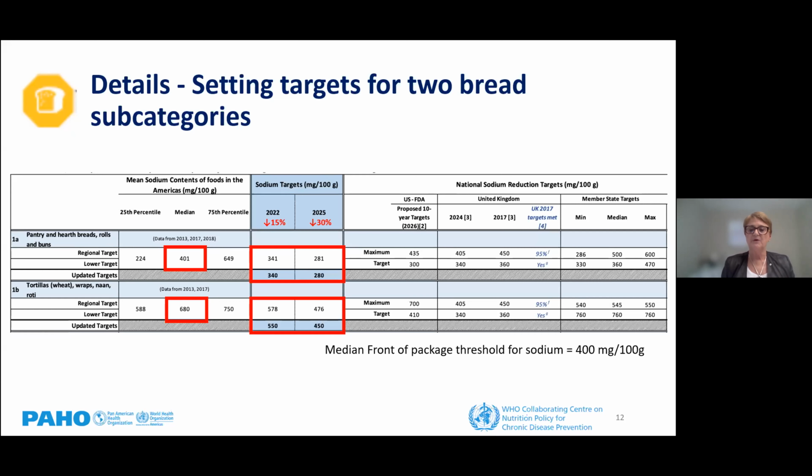We also looked at a number of targets from 2017 in the UK. You can see that, for example, in the UK, 95% of their products were already meeting that 450 milligrams, and they set a target of 400 milligrams for 2024. So you can see we're very reasonable. And then we also examined the member states within Latin America, and there the targets range from 286 up to over 600 milligrams. So you can see our targets were very feasible within the targets that have been set amongst other countries in the region, the UK and the US.